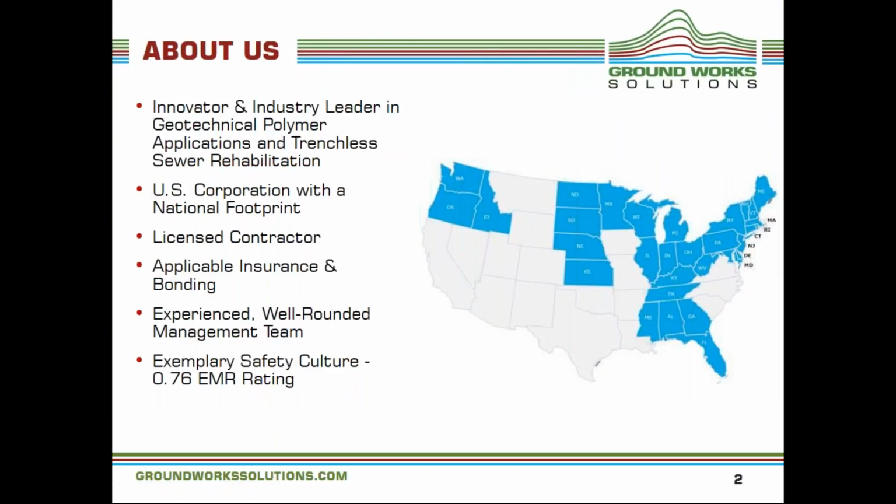So a little bit about Groundworks Solutions. We are a contractor that operates in 31 states, headquartered in Lakeland, Florida, which is a suburb of Tampa. Safety is a number one priority. We have a 0.76 EMR, which is very nice to have in the industry, especially as we get involved in more and more government and municipal jobs, where that is definitely a criteria that needs to be met, as well as insurance and bonding to not only self-perform our work, but also do GC, general contracting work when necessary.